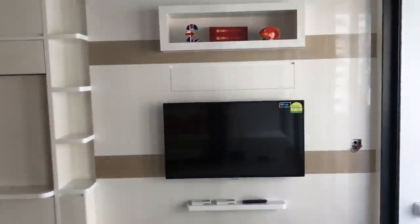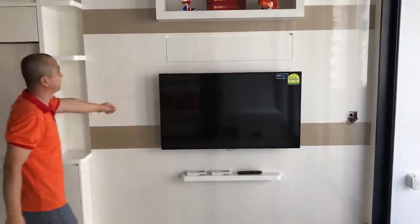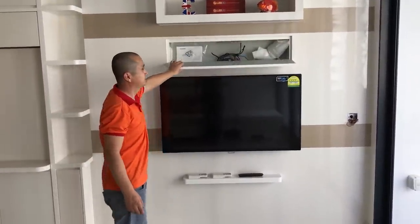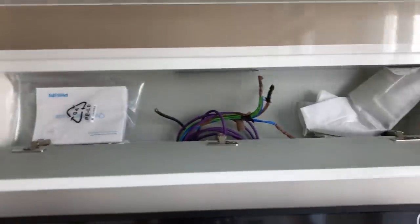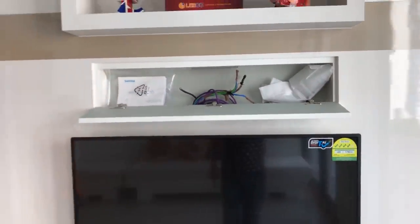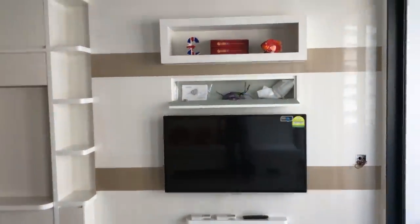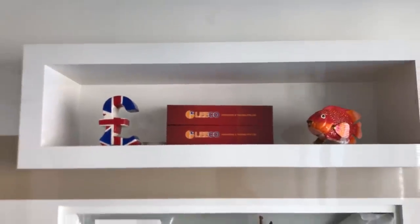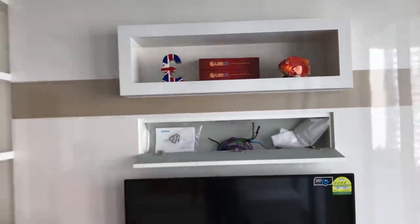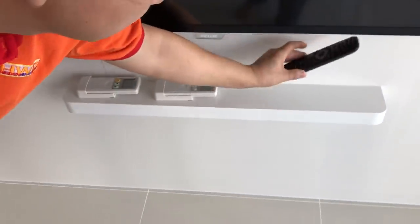And here comes the TV console. The power point is above the TV, to prevent the kids from touching it. It's quite dangerous for young kids, 4 or 5 years old. That's why we designed the power point to be above the TV, so nobody can touch it. Above that, the shelf is for the CD player or router. And right below this small shelf is the remote control shelf.